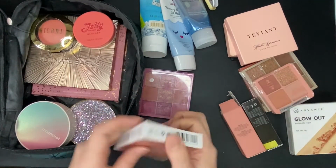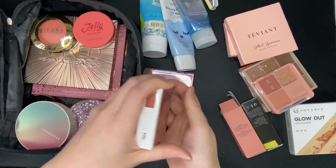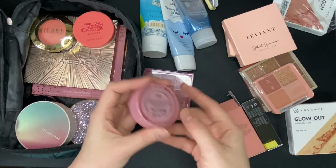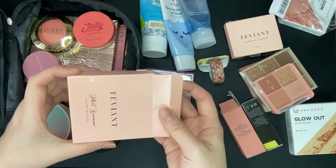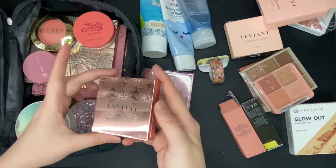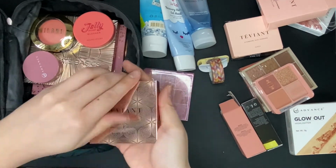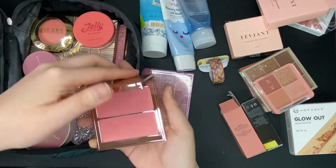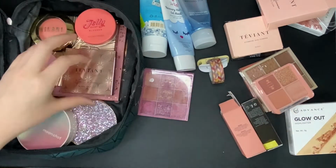For my pink matte shade will be this Everbelena Bloom Blush. I got a shade in Fig. So next blush that I got. This is the Tevian Rosette. Blush to flush in Rosette. Very nice packaging. I've been using this for quite a few days already. And I really, really love the effect of this makeup with blush on. Just gives you that healthy glow.